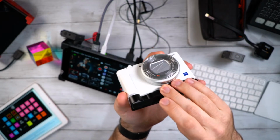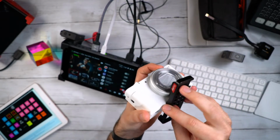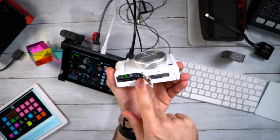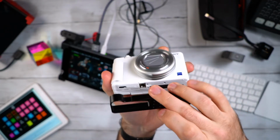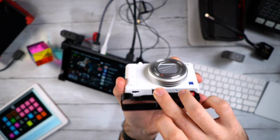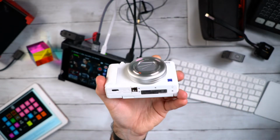Because the one flaw with this camera, oh, get out of there. Oh my gosh, I need a screwdriver now. The flaw with this camera is that the battery door is over the tripod screw. So you can't have the battery door open if you're going to use it on a tripod. So that's what this does. Once it's actually in there, you can open the battery door and attach it to a tripod.